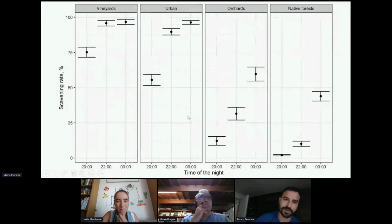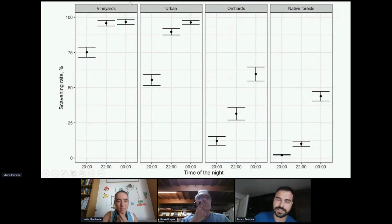This is the same graph, but for nighttime. Once again, the vineyards were the habitat with the highest scavenging rate. However, scavenging rate in the urban areas was higher than in the orchards, and was extremely high, almost reaching 100%. Once again, you see that the increase is almost exponential. Overall, the scavenging rate at night was much higher than during the day in all 4 habitats.